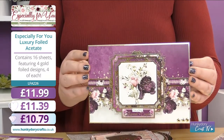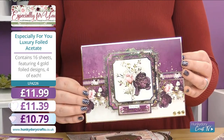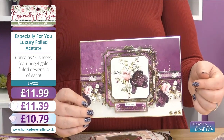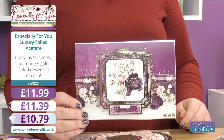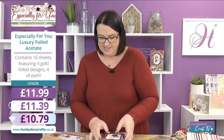Yeah, it is. It just puts hints in it. And if you're one that's maybe wary of using acetate because you're not sure how to stick it, this is a brilliant way of using it, because it hides everything. So clever. It's fantastic, isn't it? Absolutely stunning. So that is your acetate.